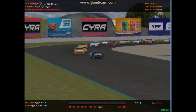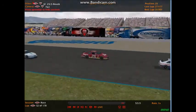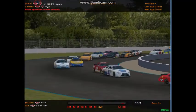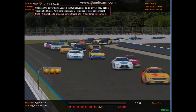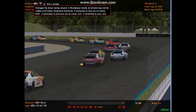Noah Hart has gotten back on the lead lap, and now Tauger's trying to, as Moss has cleared some of the lap traffic. Remember, third place is all the way back with Cody, no, not Cody Lamas, actually. I don't know who's in third. Oh, Arndt's in third. John Arndt's in P3, and now Arndt has to work his way up the grid as soon as possible as well to try and maintain his championship.